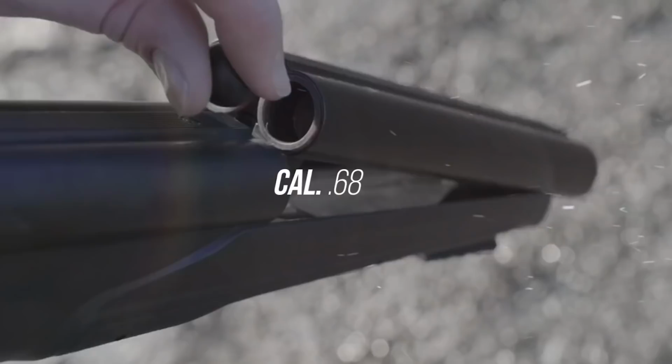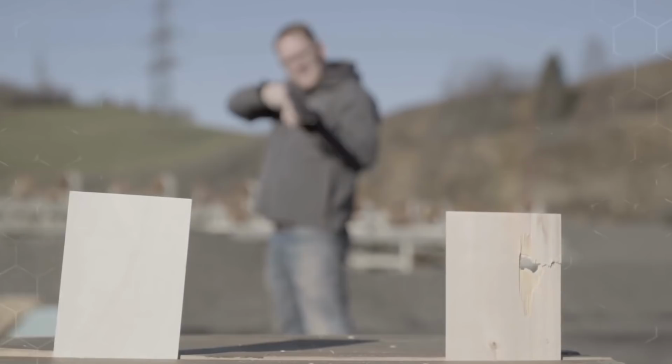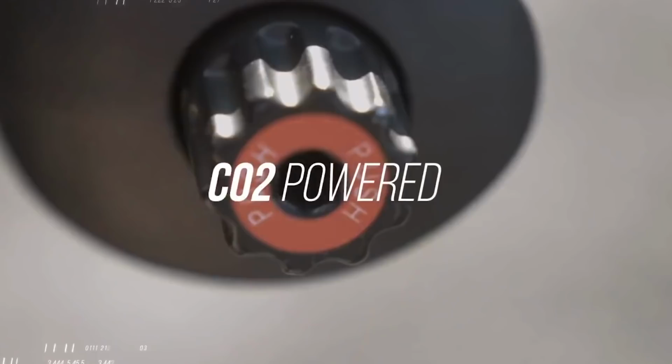Thanks to the large caliber, a variety of projectiles can be chosen for the gun, such as rubber balls, pepper balls, chalk balls, and paintballs. The T4E HDS 68 allows you to shoot with both barrels at the same time or one barrel at a time. The magazine capacity is 2 rounds. The projectile velocity is 328 feet per second, and the price is about $180.